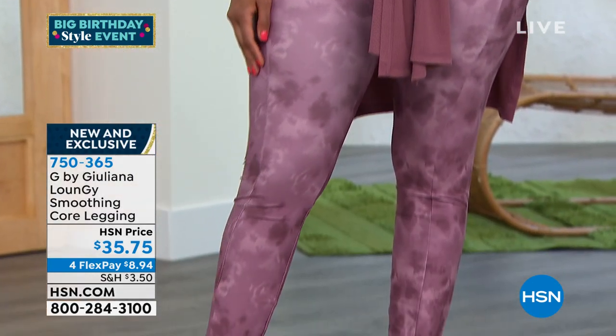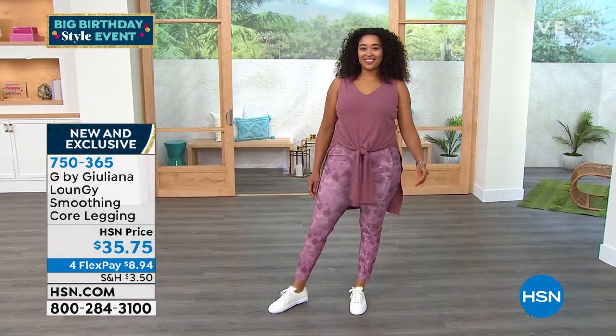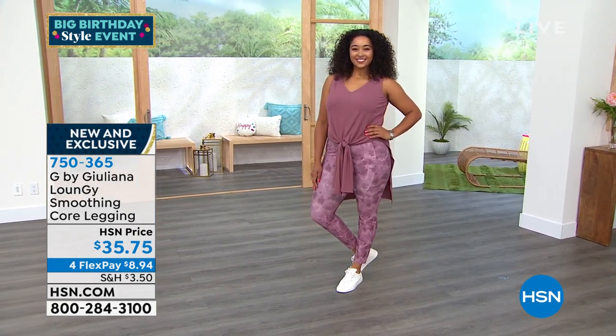Oh, it's so good, Juliana. The stretch and the recovery. But again, the way that it feels, it's very cooling on the body. So again, it has moisture wicking capabilities to it. This is not your ordinary legging. This is truly what we call the loungy.